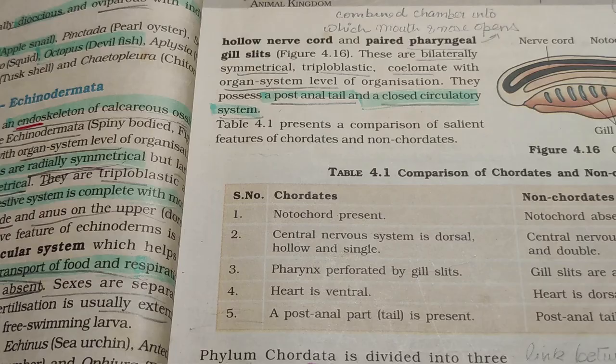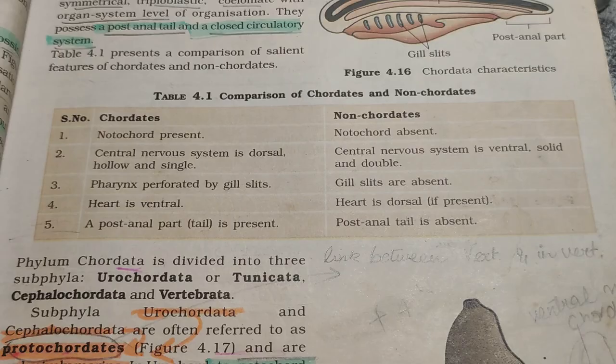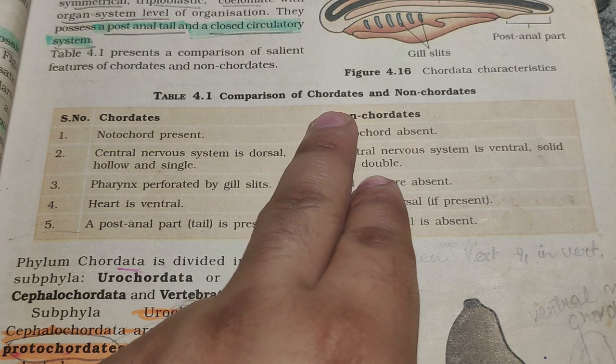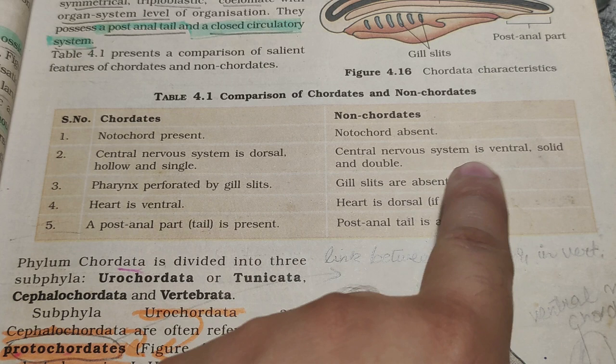Table 4.1 presents a comparison of salient features of the chordates and the non-chordates. So very important table. Comparison of chordates and non-chordates. In chordates, notochord is present; in non-chordates, notochord is absent. Here, central nervous system is dorsal, hollow and single. And here, central nervous system is ventral, solid and double. Pharynx perforated by gill slits.